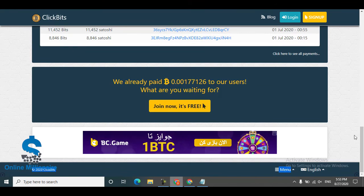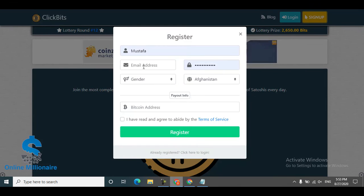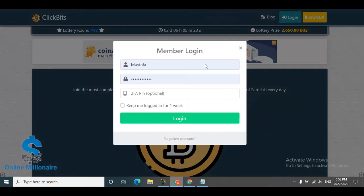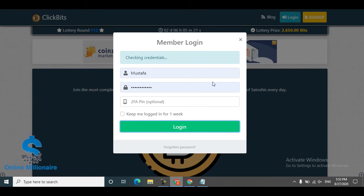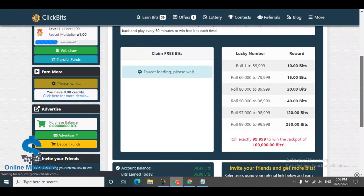This website is new. Come here, click register, sign up, just fill in the name, password, email, gender, your country, any country you're from, Bitcoin wallet address, and click. And now I'm going to log in. Okay, I have an account in here. This is the website.